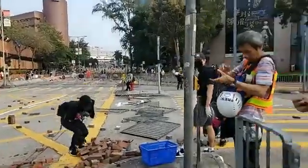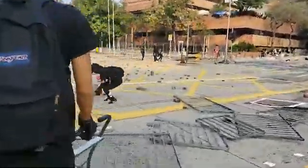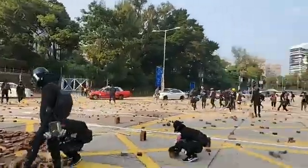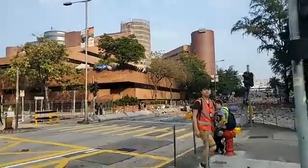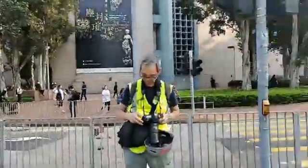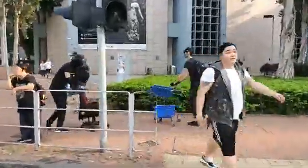We'll just take a tour of the university to see what kind of barricades they're setting up. Now the traffic lights were recently broken by protesters. You can see up top there, protesters have formed a row of open umbrellas, presumably to conceal those who are standing behind the wall. And these trolleys are being used to ferry bricks over to the intersection.